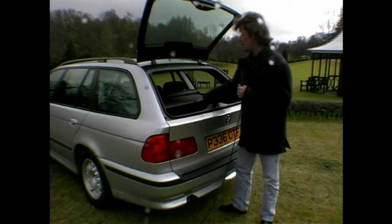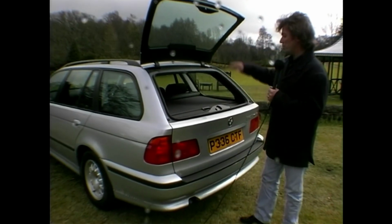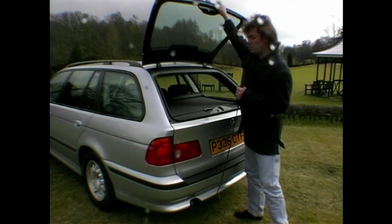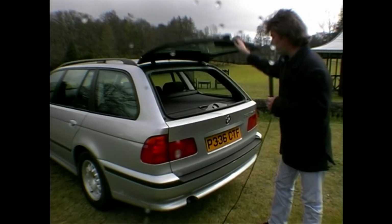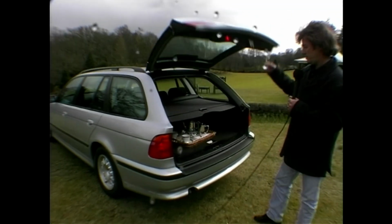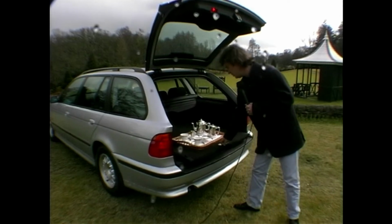You've got here a cover to hide any valuables you've got in the boot. You've also got beneath the floor a lockable compartment, which means you can put some small valuables in with the spare wheel, and in theory nobody would ever know about it, but I've just told them where to look now, haven't I? Silly me. You'll like this, I promise you. How about this? Oh look, they think of everything.